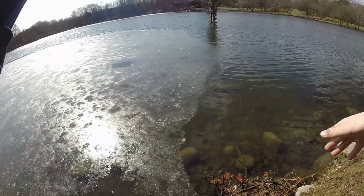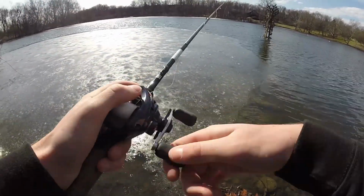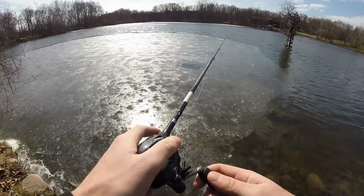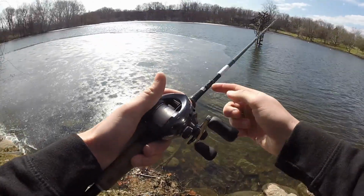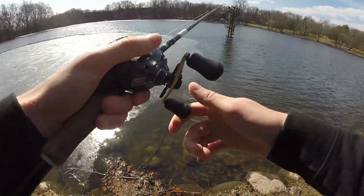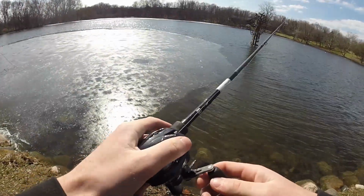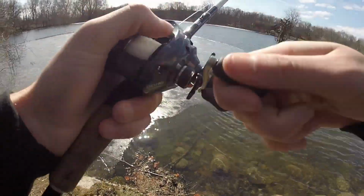But I'd recommend like a 7-1, 7-2, 7-3, 7-4, medium heavy action rod. This rod right here. This is the best ice punching rod you'll ever need in your life. You'll never need to buy a new one ever. Even if it breaks in 2 years, you'll never need another one. You just get right up in there.